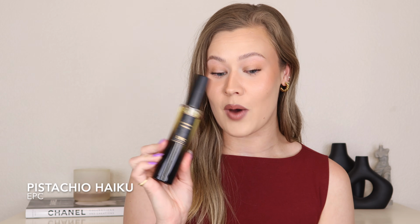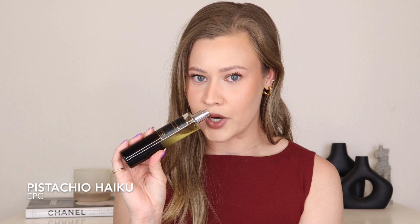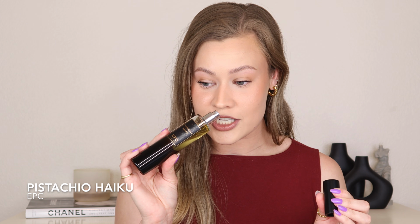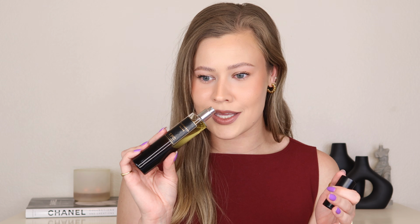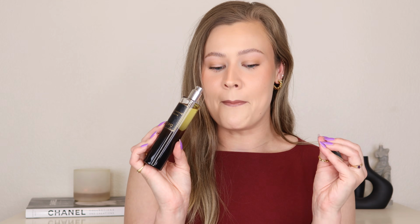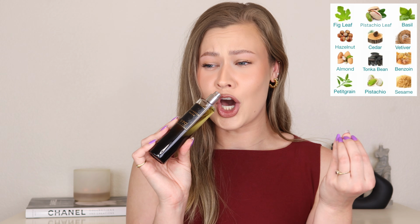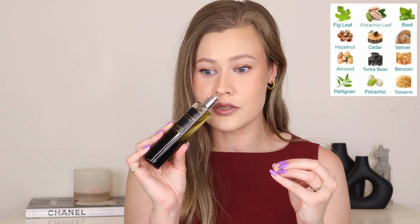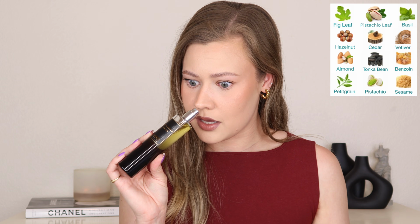EPC Pistachio Haiku. This is one of the best from the brand. It smells so freaking delicious. I love the smell of this, but it doesn't quite suit my fragrance personality, if you will. But this is one of the best nutty fragrances I've smelled. It's warm, cozy, gourmand. It smells like creamy sweetened pistachios and hazelnut, giving it like a Ferrero Rocher vibe.